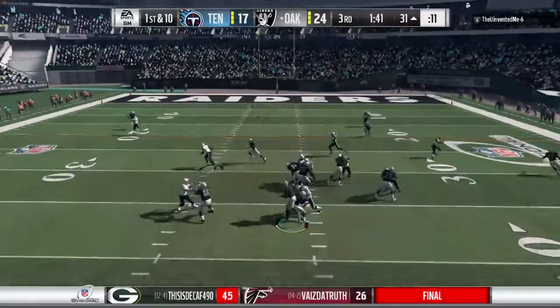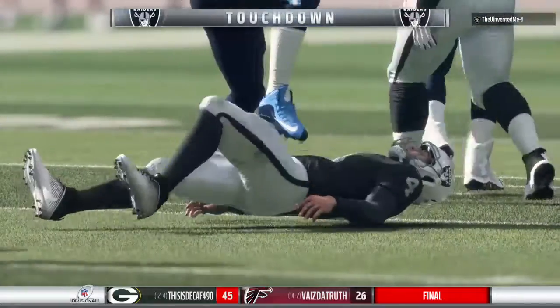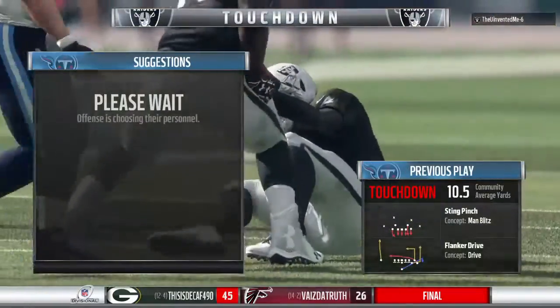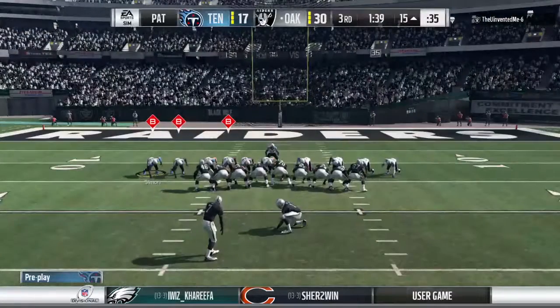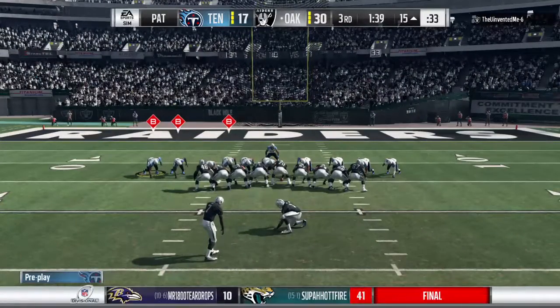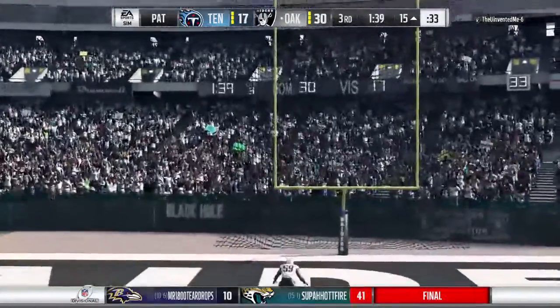Carr going to throw. And he is in. Touchdown, Raiders. Amari Cooper, 31 yards. And the Raiders add 6 to their lead. And that was just a fly route. There was no stop. He just went.